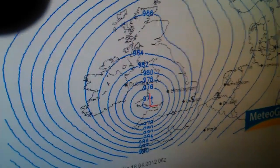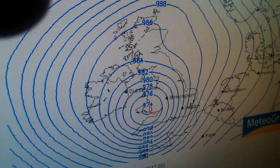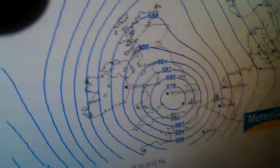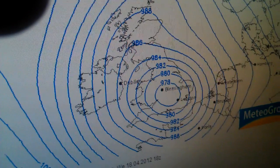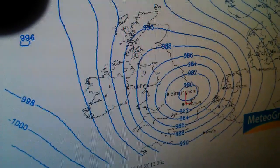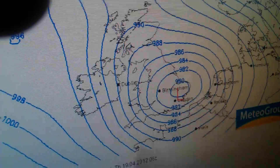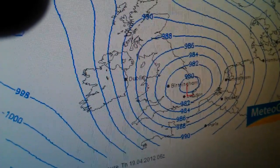But what I will say is this, folks, the area of low pressure itself is going nowhere anytime soon. This is by 36 hours later on Wednesday, sitting basically bang slap over Coventry. 48 hours, this is by Thursday. Where's the low? It's not moved very far. It's sitting over Norwich at 980 millibars.